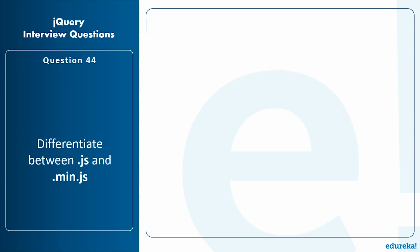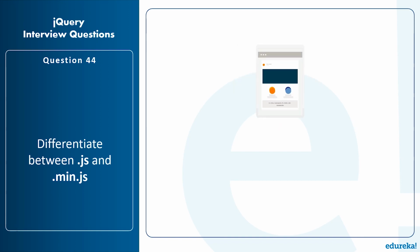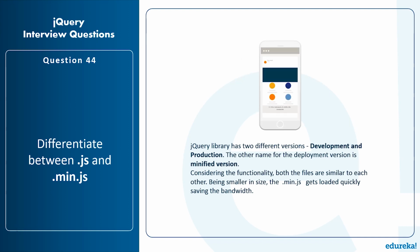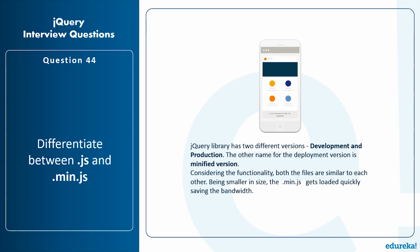Now moving on to the next question, differentiate between .js and .min.js. Now this min.js is basically the minified version of our jQuery. So the jQuery library has two different versions. First we have the development and then we have the production. Now the other name for the deployment version is the minified version. That is where this .min.js comes in.